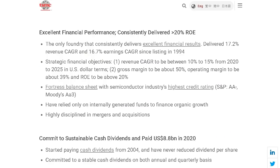And we can see, since their public listing, the company has delivered over 17% annual revenue growth each and every year, and their bottom line, or their net income, has been growing at over 16.7% each and every year as well, which is absolutely insane. To think about it, for over 20 consecutive years, they have a revenue CAGR of 17+% and an earnings CAGR of over 16.5%. That's just incredible financial results.